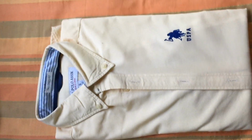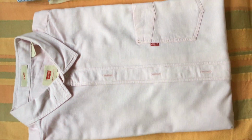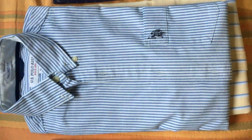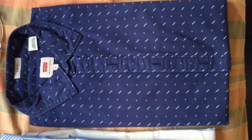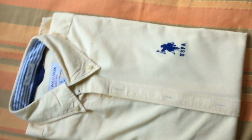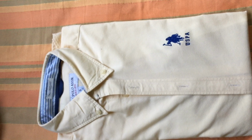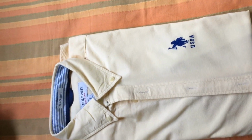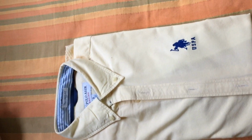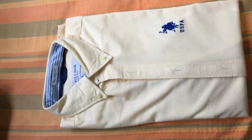So back to color again. For color I have this yellow, this pink shirt, a white and blue striped shirt, a yellow, white and blue striped shirt, and a Levi's printed shirt. These might seem almost similar to some people, but actually they are very different in terms of fabric, fit, in terms of everything. Ask me about any parameter, and I can tell you every one of these shirts is different.